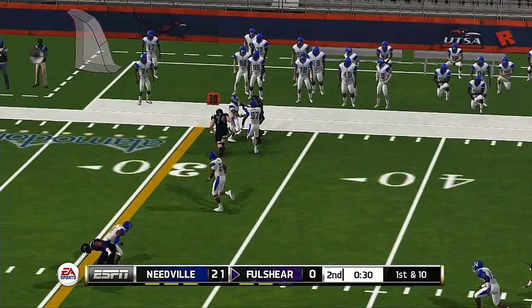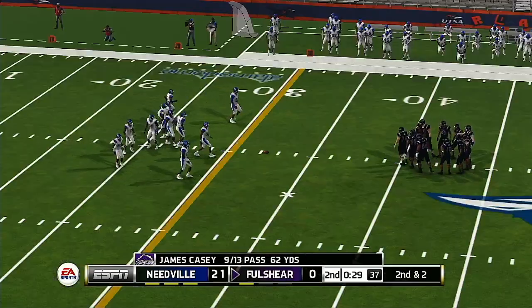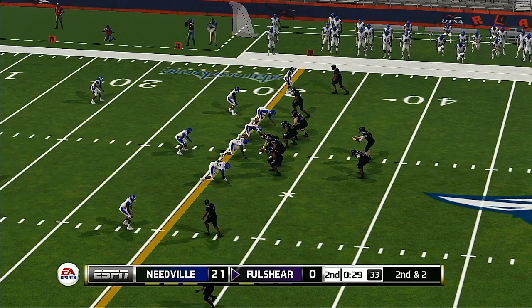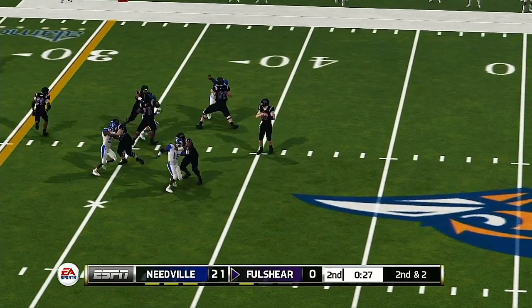Screen pass. He's got his halfback. And down he goes to the 32-yard line. You can tell he's got a lot of faith in his wide receivers. Even when he's a little bit off target, they can pull it in and make something happen.